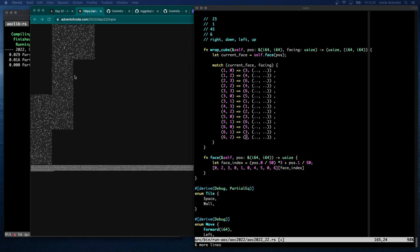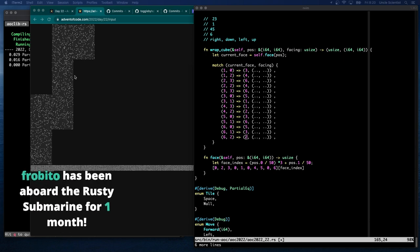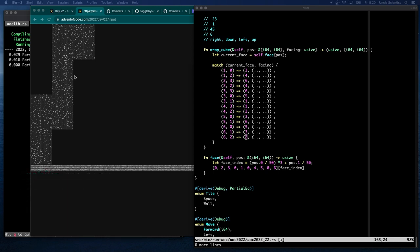All right, almost there. Hopefully I cut this out right, because if I cut this out wrong, this is going to be bad. 1, 2, 3, 4, 5, 6. Yeah. So one more little cube to cut. And then I should be able to fold this into a cube.